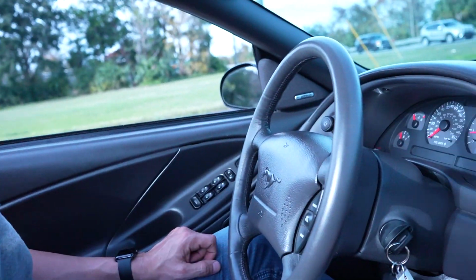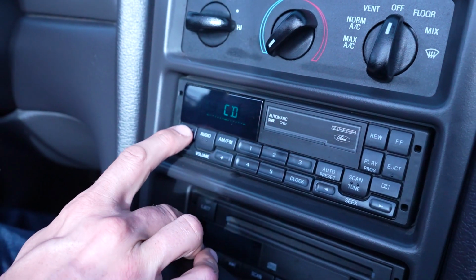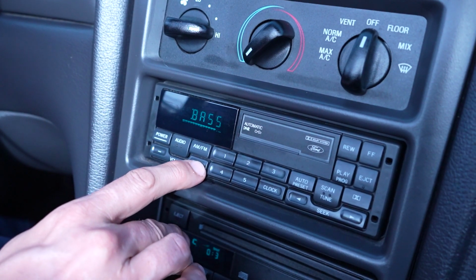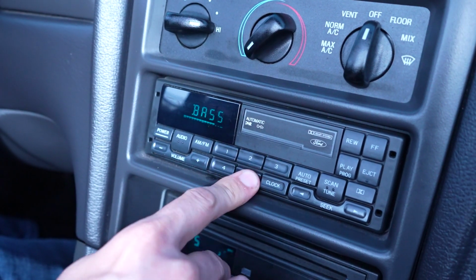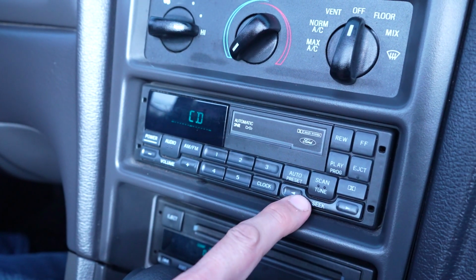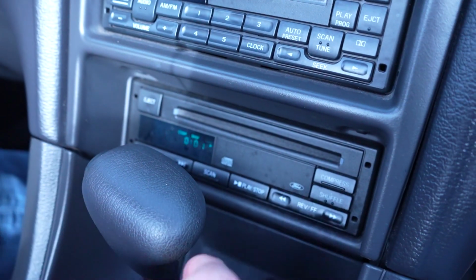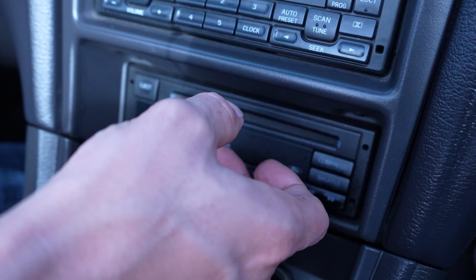All right, how do I work this friggin' radio here? CD, what? What's that? Power, audio, oh, that's bass, AM, FM. I hear music. No, it's on CD. I'll figure that out. Oh, here we go. What's this down here? Oh, they left us a CD in the car. Let me see what's in here. That's why it's not working.